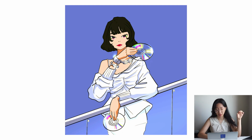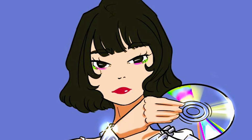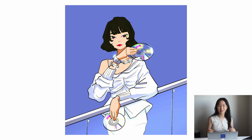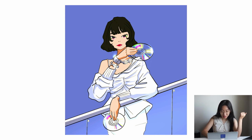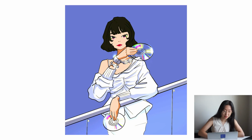I'm also not a fan of the way I did the bar. That's not how a metal rod would actually reflect in real life, but clearly I got lazy. I think that the eye makeup was fun, and I also like the hairstyle I drew. So overall I'm pretty happy about it, and in terms of the theme, there are CDs in it, but I think I could have been more creative with what I was doing with the CDs. Like she's literally just holding 2 CDs, which is fine. And another thing is, I mean, yeah, that's not really a hand. So moving on.